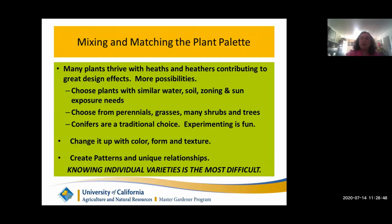So mixing and matching the plant palette is another thing to do. Most of us do. That's what we do. Generally, one plant type garden is not that common. So how do Heaths and Heathers fit into that? Well, make sure, no matter what plants you're choosing, that when you're putting plants together, they work well together because they want similar water, soil, zoning, and sun needs. With Heaths and Heathers, you can choose a broad spectrum of plants, so long as they don't need heavy fertilizer or alkaline soils, you are safe to try.